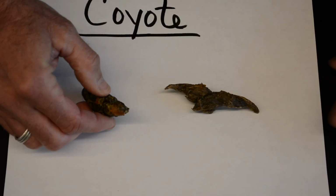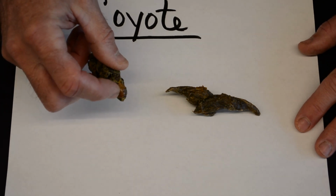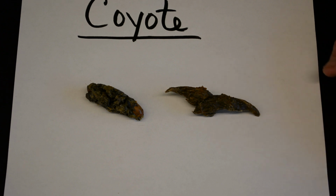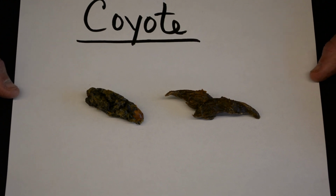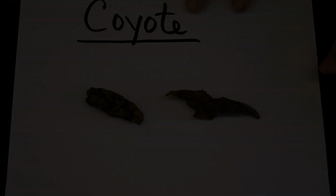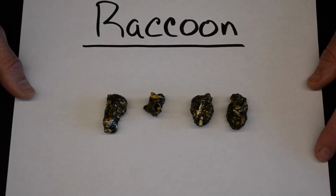This one, there's actually a piece of acorn down here. So that looked like it swallowed it whole. And there's some other things. There might be some other fur in there as well. So again, coyotes are omnivores. They eat pretty much whatever they can find that looks good to them. Animals and plants.